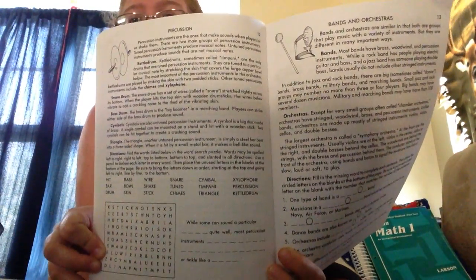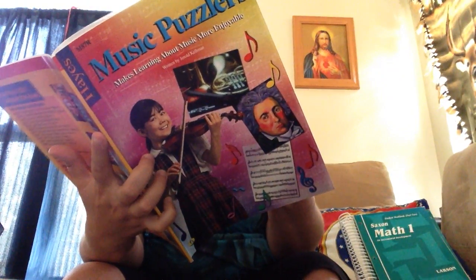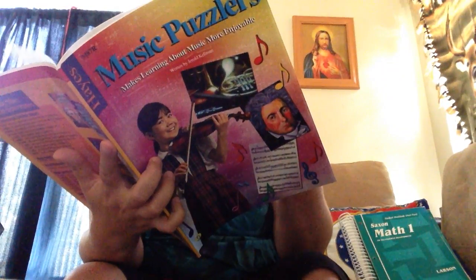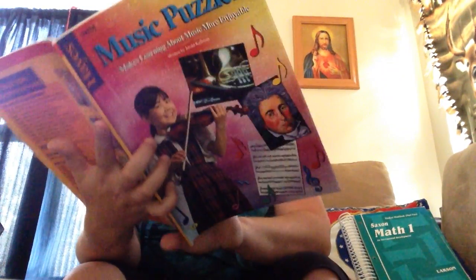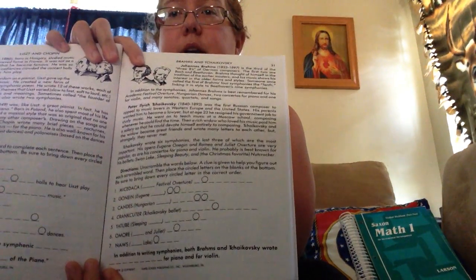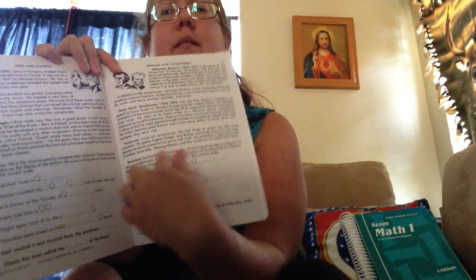Music Puzzlers, it's just different music puzzles, like this one's fill in, and then you put the letters together to equal that. There's a word search. This one talks about percussion. Let's see. There's one, Brahms and Tchaikovsky. There's a little activity, just a paragraph about them.